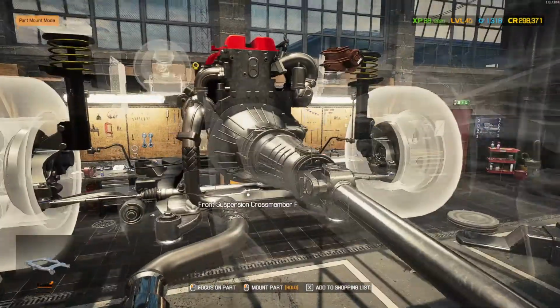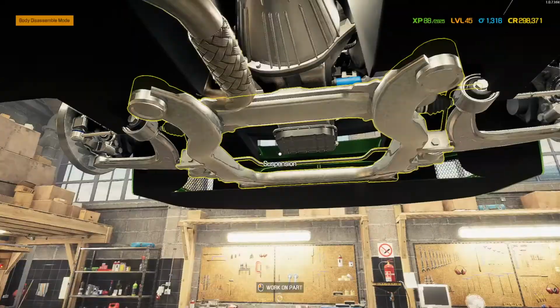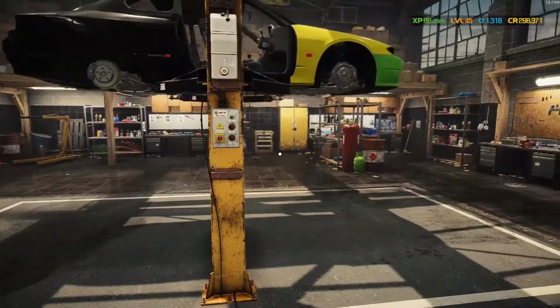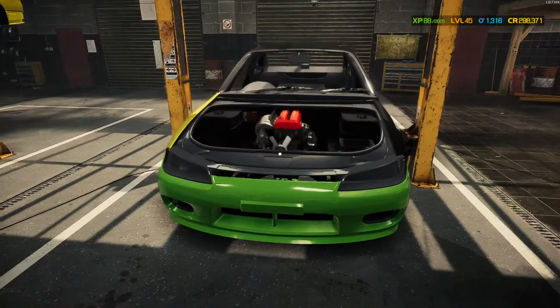Apart from the tyres, I don't think there's anything else on the bottom end that we need to do. I think we're good, and if there is, it'll tell me for sure. You know how it is. So now it's basically the engine bay that needs sorting out. We need to get a brake servo. We need to get all the reservoirs for all the fluids and everything.